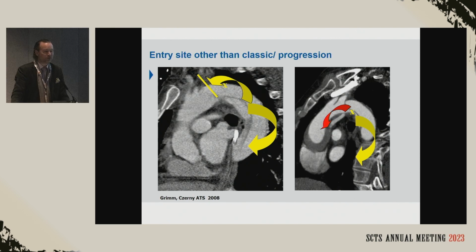The location of the primary entry tear is of paramount importance because, as shown in this slide, if the primary entry tear is located at the outer curvature, the retrograde component is highly likely to stop at the level of the supra-aortic branches, which act as an anatomical barrier preventing further retrograde progression into the arch and into the ascending aorta. This is the reason why type B with the primary entry tear at the outer curvature remains a type B.